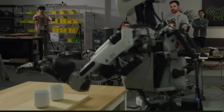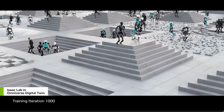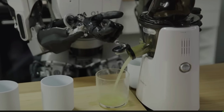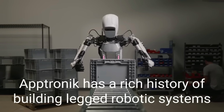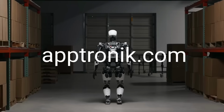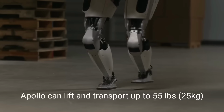So here the human is first demonstrating how to operate this juicer, and then after undergoing millions of rounds of training in their Isaac Sim virtual environment, it's deployed back in the real world and it can operate this juicer autonomously. Now, while highly capable, Apollo does not seem to be fully autonomous yet, at least at the time of this recording. So their approach is more of a hybrid autonomy, where Apollo can handle basic tasks autonomously, but still requires human supervision for more complex operations.